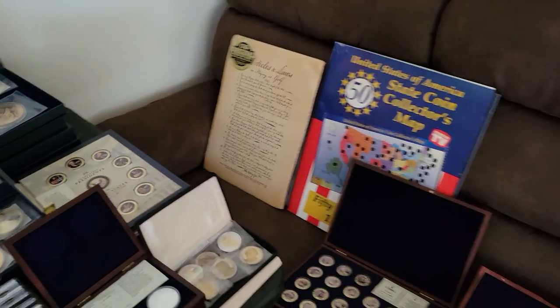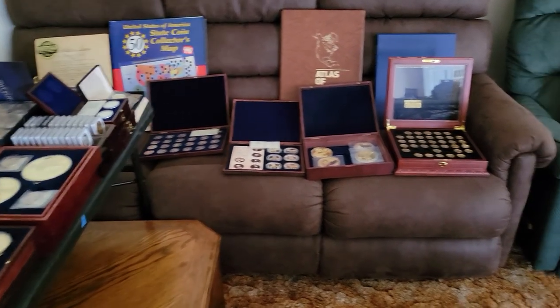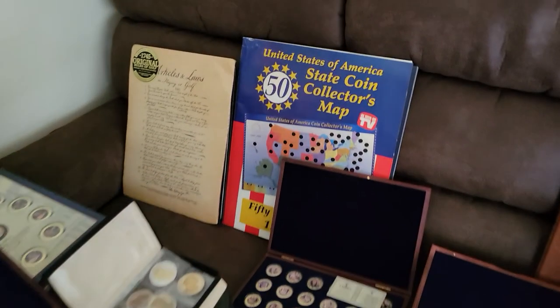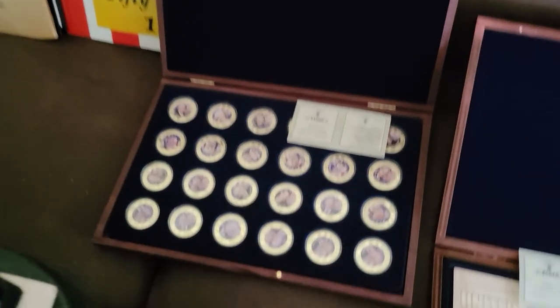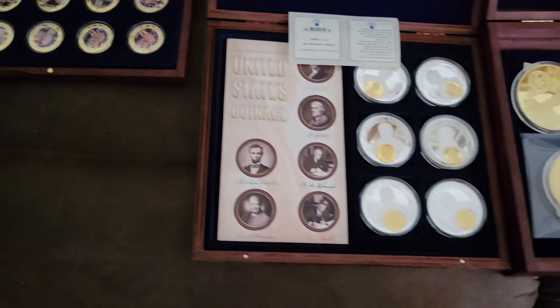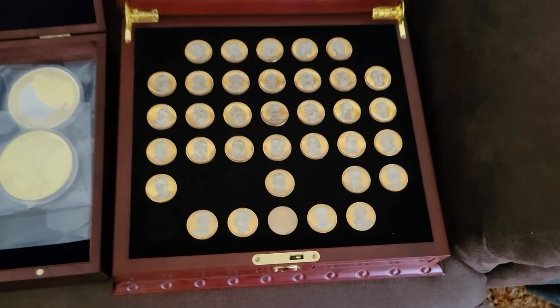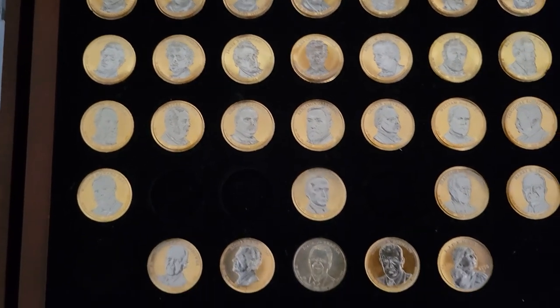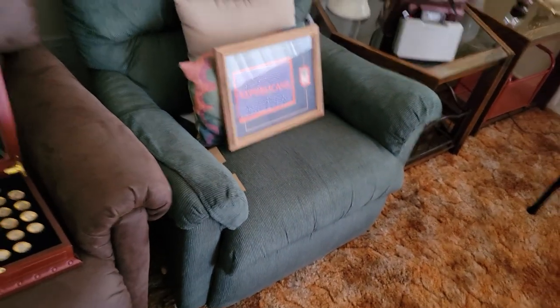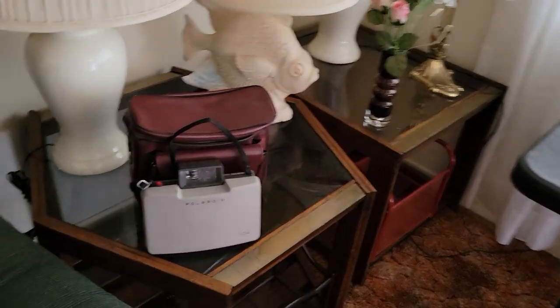Okay, back up and show you this beautiful brown couch. Recliners at each end. And then we got some more of the commemorative coin sets. This one's really cool. It's all the presidents. A lot of great things. So if you collect those sort of things, you're going to really enjoy this. We have a great little recliner chair here. Really good condition. A couple tables. Vintage Polaroid.